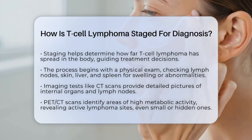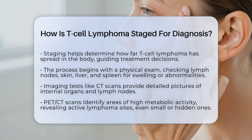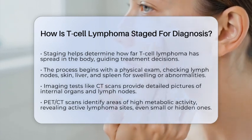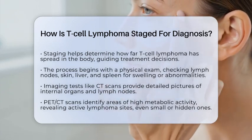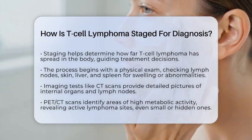First, doctors start with a thorough physical exam. They check the lymph nodes, which are small glands that help fight infections, and look at the skin, liver, and spleen. They want to see if any of these areas are swollen or abnormal, which can be signs of lymphoma.